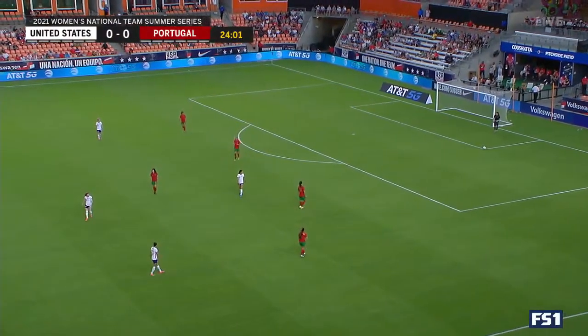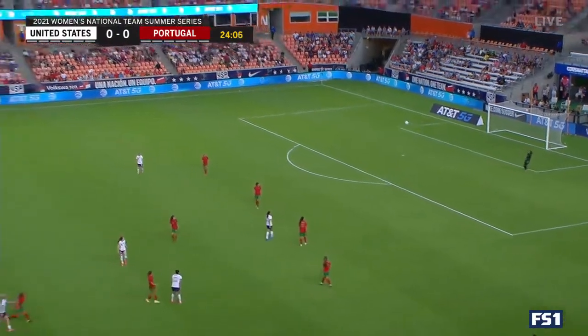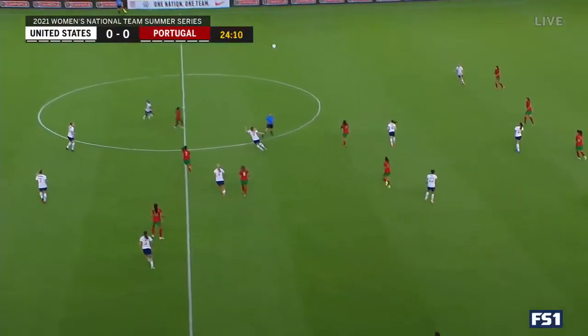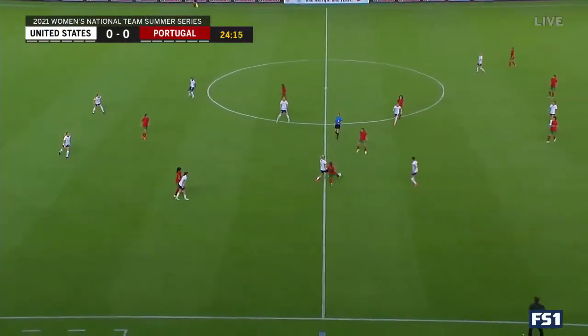And that's one of the things that the United States has to look to hone in on in this game against Portugal: that final third efficiency. That's what they've been lacking in this great run that they've had. If you want to take this team to the next level heading to the Olympics, it's that final third production.